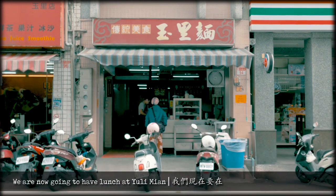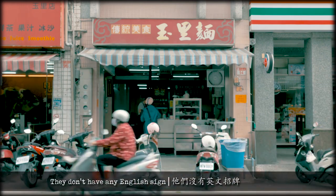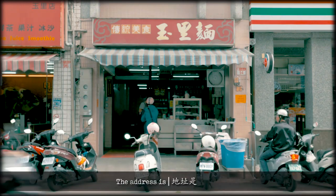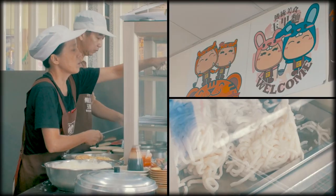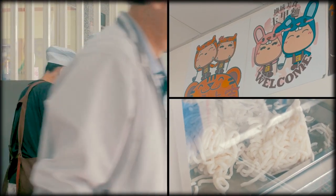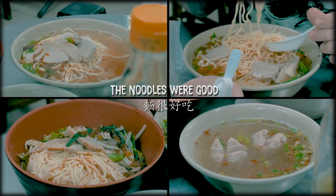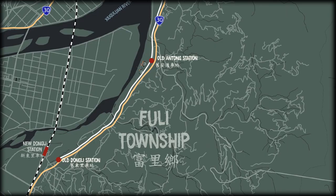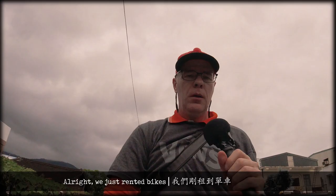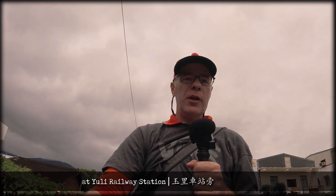We are now going to have lunch at Yuli Mian, Yuli Noodles. They don't have any English sign. The address is Zhongshan Road, number 94. Alright, we just rented a bike at Yuli railway station.